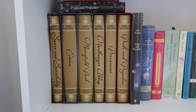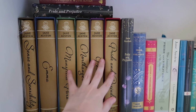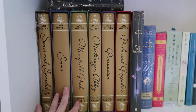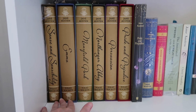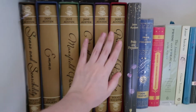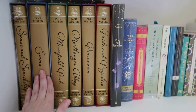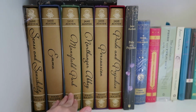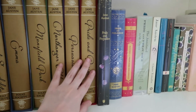Then we come here and we get the full, complete collection of Jane Austen in the Folio Society editions. And I'm so happy to be looking at this. You guys have no idea how beautiful this is to me. So, Sense and Sensibility, Emma, Mansfield Park, Northanger Abbey, Persuasion, Pride and Prejudice.